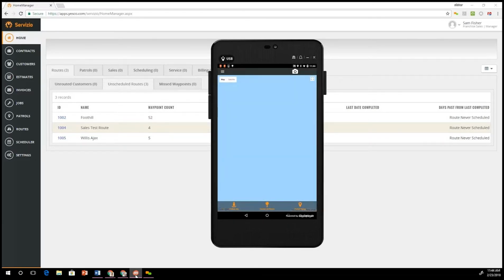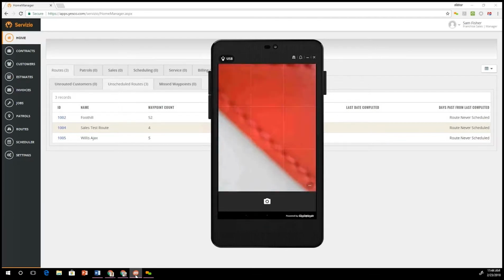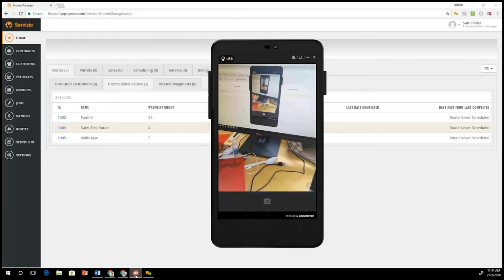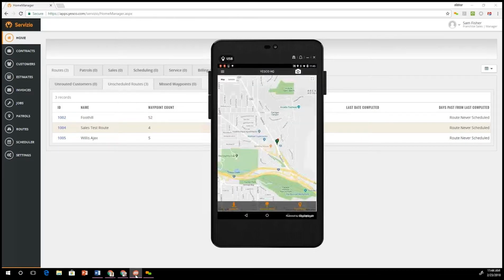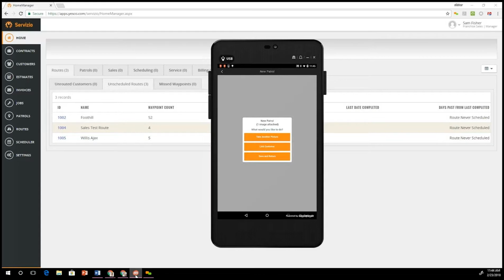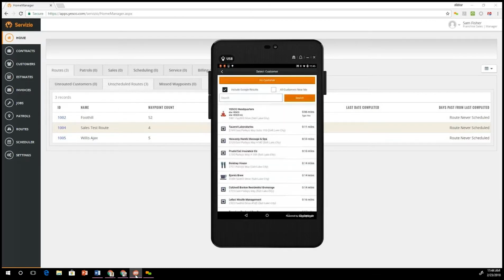If the patroller sees an outage at a location that does not have a waypoint, they can add a patrol by clicking the camera icon at the top right of the screen. After taking a picture, he or she can use Google to identify the customer and download that contact information. This is a list of all the businesses in my immediate vicinity.